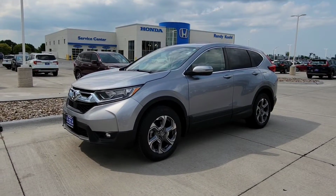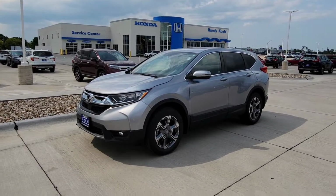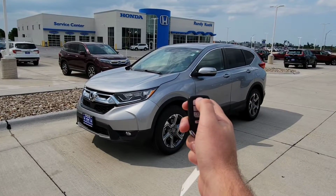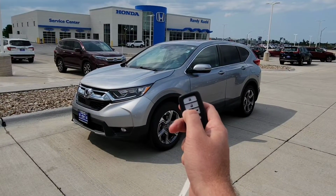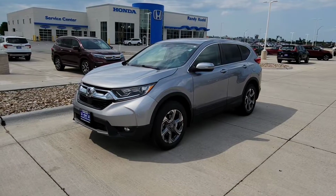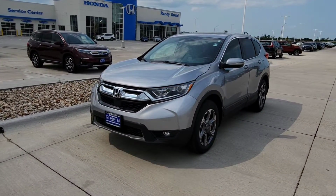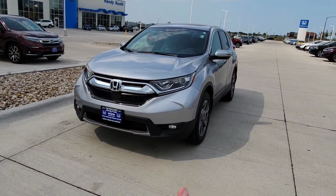Now let's go show you all the cool standard bells and whistles you're getting. All right, so here we are right outside the Honda CR-V EX. Now, it usually comes with a key fob with the remote start. To use remote start, you simply hit lock, then hold this button down for a few seconds. You'll see the lights flash. It will start right up. It's going to heat and cool the vehicle to 72 degrees, and runs in 10-minute intervals, all right?